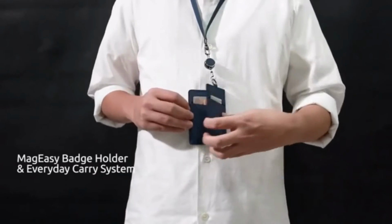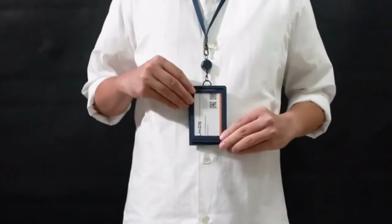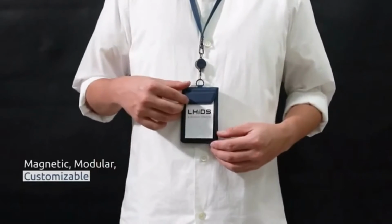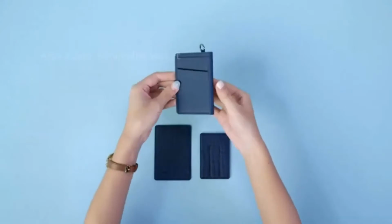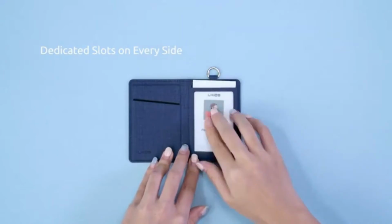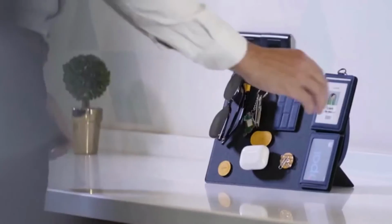Introducing MagEasy Hybrid Workstation, an everyday carry and organizing system consisting of a badge holder and a desktop organizer, which is magnetic, modular, and customizable. The holder has strong magnets, firmly holding EDCs together in a slim stack. Its wallet design opens flat, revealing three dedicated slots for cards and other small essentials.